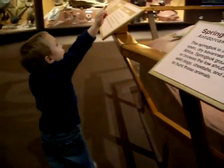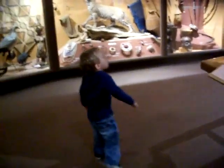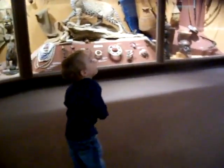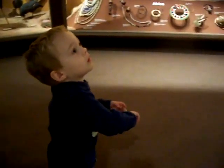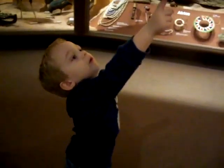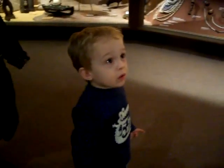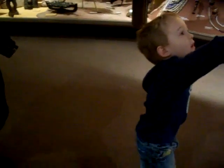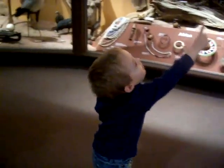The monkeys and a deer and a goat. Next to the deer. Yeah. Yes, there is. And a lion and a pig.